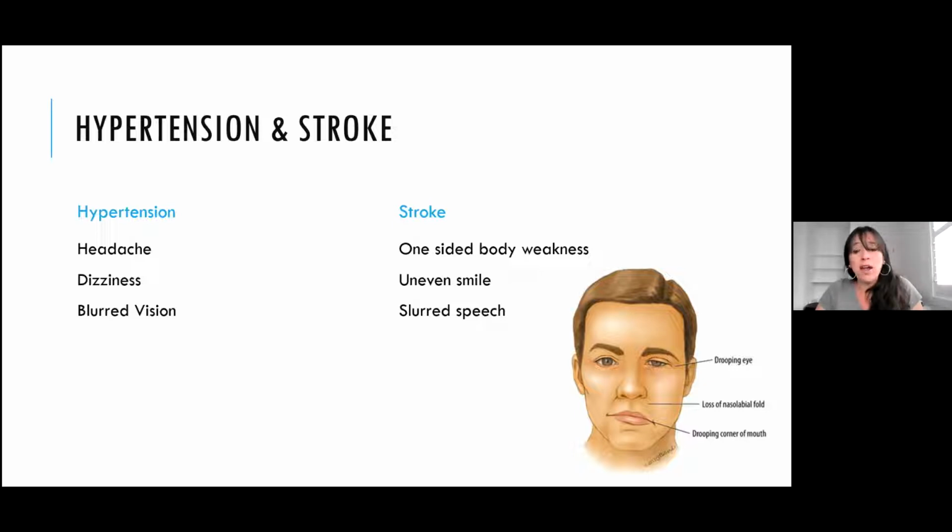We looked at her, and we asked her to smile, and she had an uneven smile. Another thing you can ask them to do is put their hands up. What we realized is that she had had a small stroke and her family was blaming her. I think they'd even kicked her out of the house because they thought she was using.